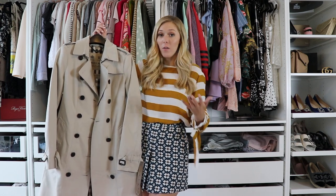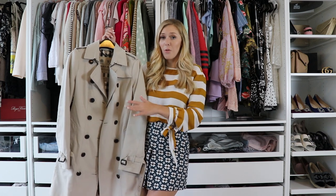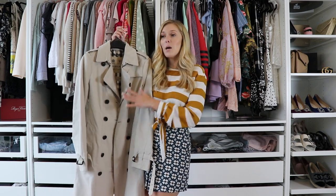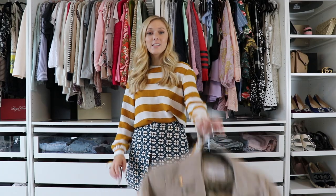And I don't really think you need to invest in a trench unless you plan to wear it all the time, which for me, I plan to wear this pretty much all throughout the fall, and I plan to wear it next spring as well, and I want to keep this for a lifetime. So that is why I chose to invest. But if you're only going to wear it on occasion, I don't think you need to spend quite as much on a trench.